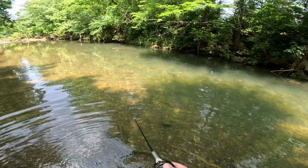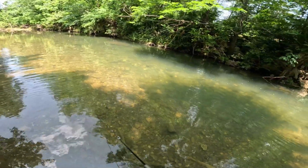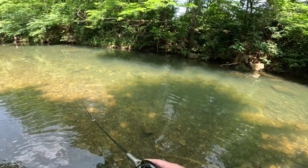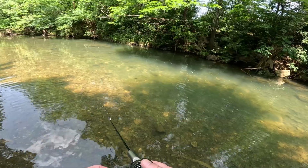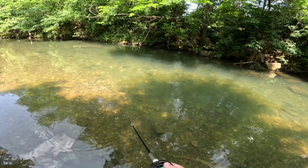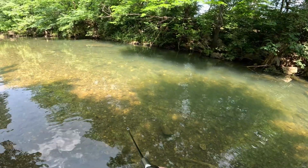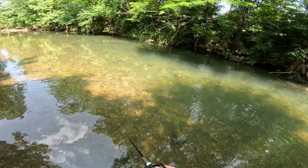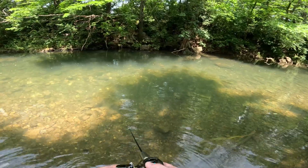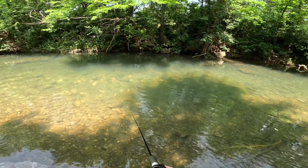And this one is a suspending minnow, so I don't have to worry about it sinking. I can run it a little slower, and it still has the same erratic action. If you want to kind of burn it, you can do that, and that's really getting them fired up. I don't know if you can see that, but they are chasing it the whole way. Yeah, this is just going to eliminate sitting here catching 100 little long ears. Even though they are fun to catch, I do need to get down this creek and explore some of these other spots.